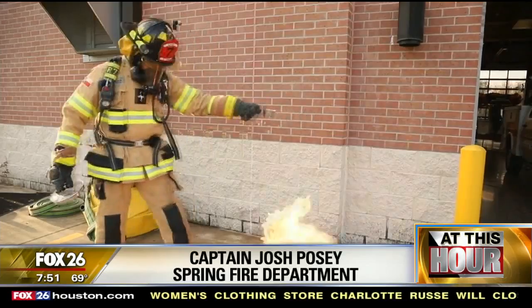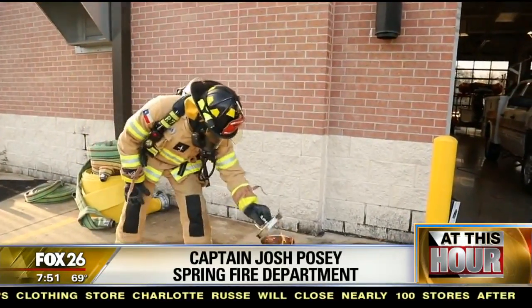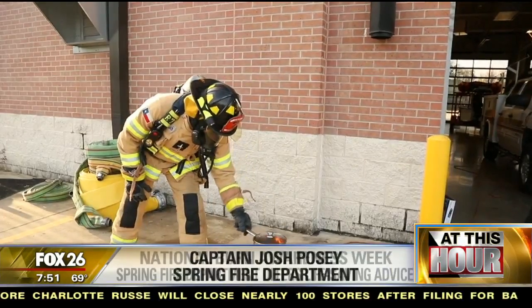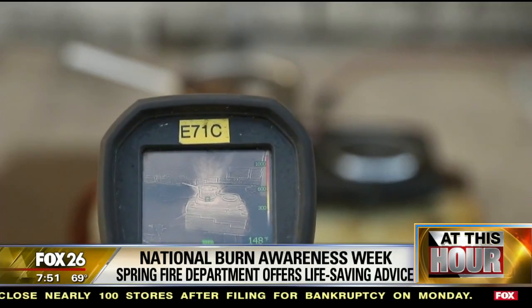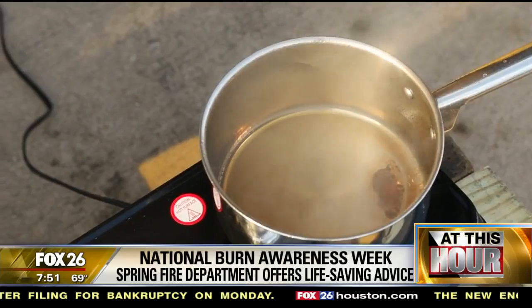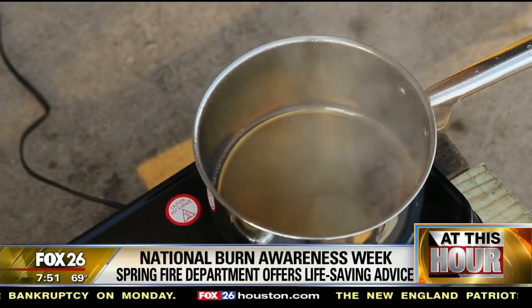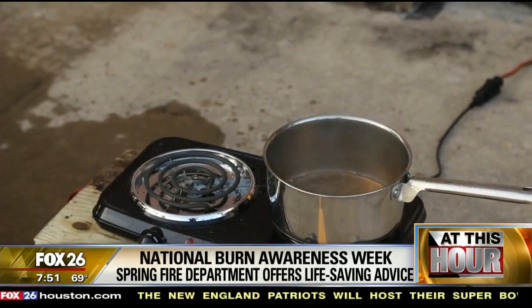So what's happening in the kitchen? Are we leaving stuff? Is it grease? So a majority of them are cooking fires. Grease fires can grow significantly bigger when you put water on it. So you do want a fire extinguisher that's made for the kitchen. But specifically, you want a lid that's made for that container, as well as a dry pot holder. So if the fire does grow, you can put it on top of it.